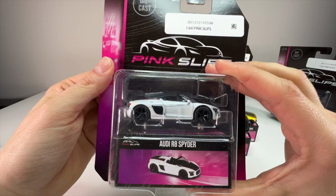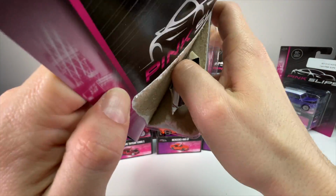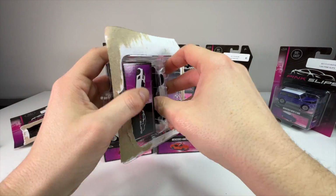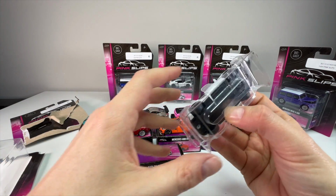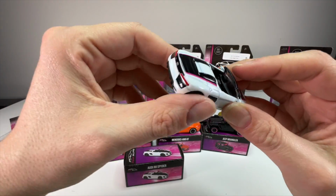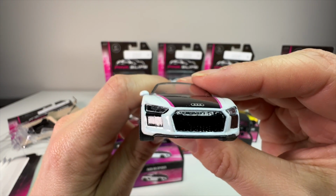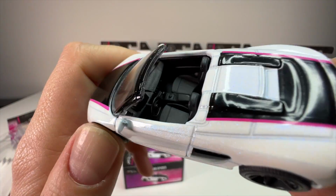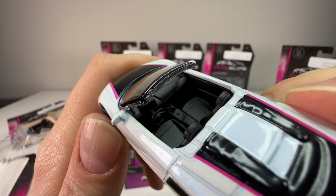Okay, so we have the Audi R8 Spider. All right, let's see here. Got the box. Let's look at this one. So it looks like the mirrors on this one. Okay, again, mirrors on everything, including the Jeep. It's got those clear headlights, the nice Audi Rings logo on it. Then we can see a better version of their interiors. As you can see, it's very clean.